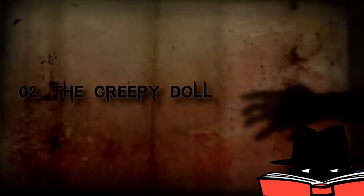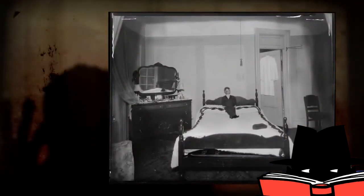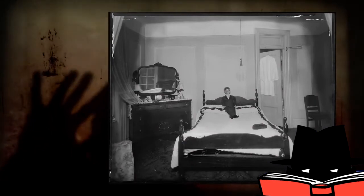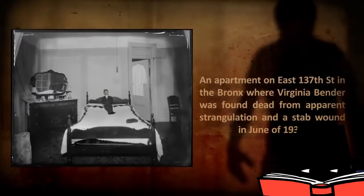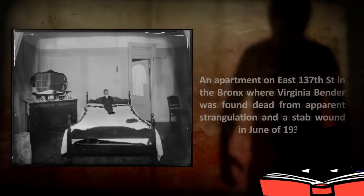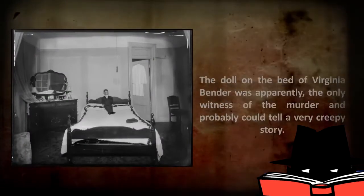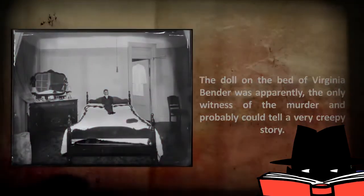Number 2. The Creepy Doll. An apartment on East 137th Street in the Bronx, where Virginia Bender was found dead from apparent strangulation and a stab wound in June of 1939. The doll on the bed of Virginia Bender was apparently the only witness of the murder and probably could tell a creepy story.